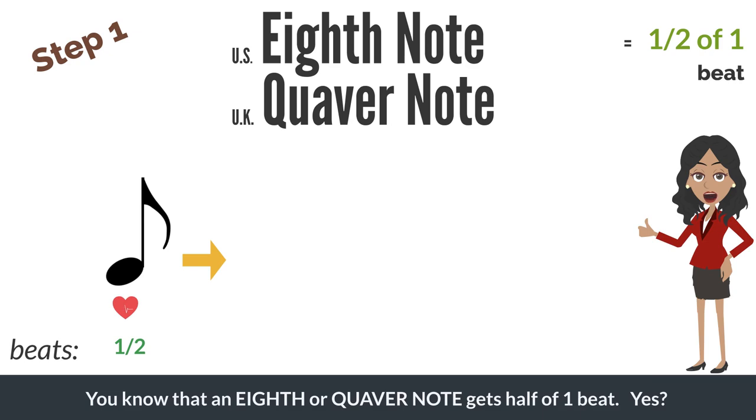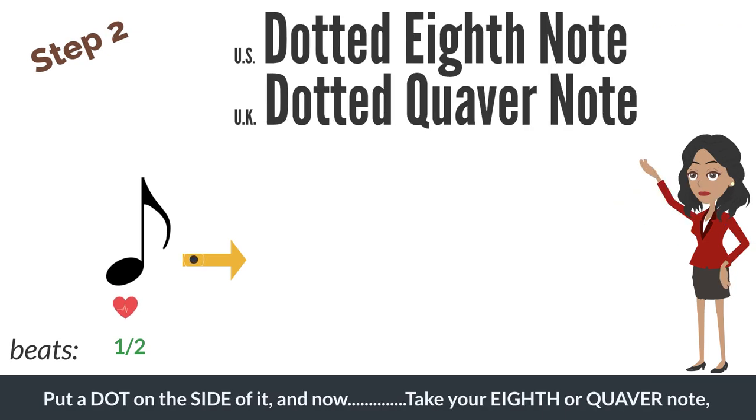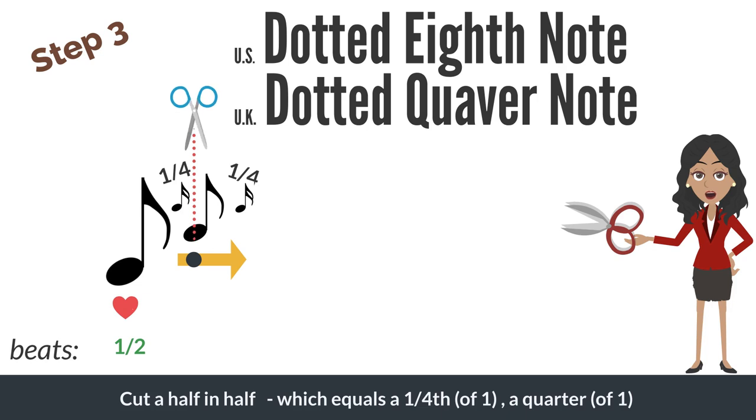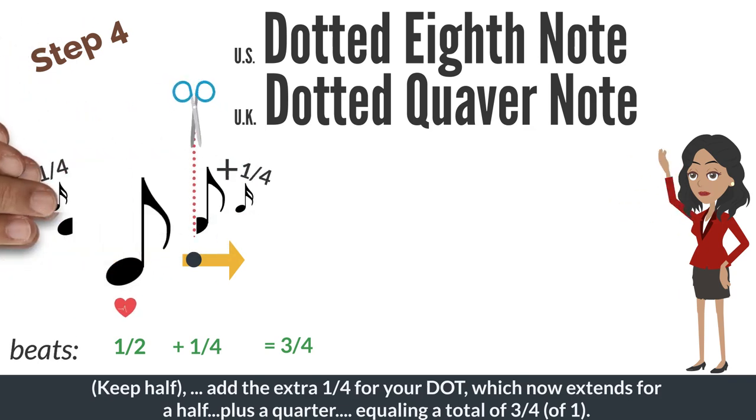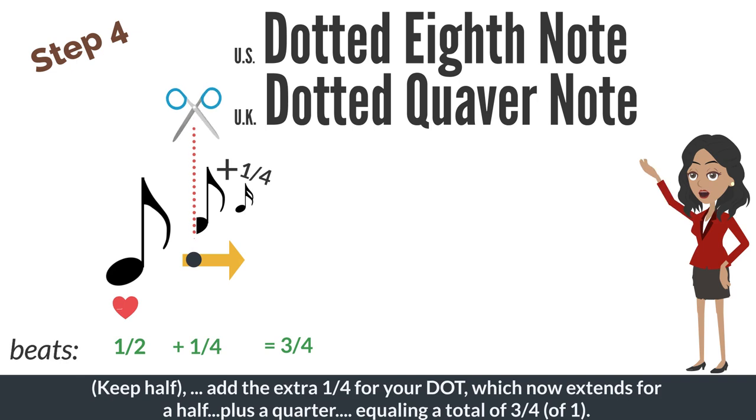Step one, you know that an eighth or quaver gets half of one beat, yes? Step two, put a dot on the side of it and now take your eighth or quaver note. Cut a half in half, which equals a quarter of one. Keep half, add the extra quarter for your dot, which now extends for a half and a quarter, equaling a total of three quarters of one.